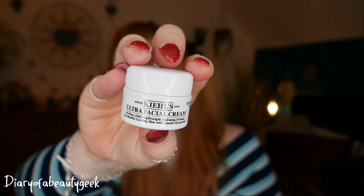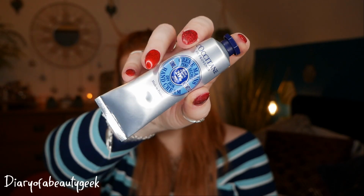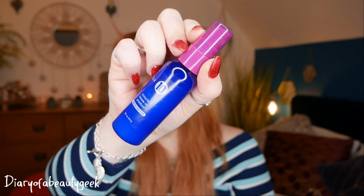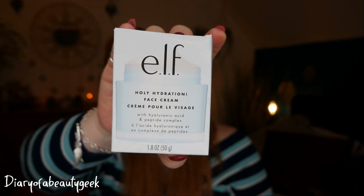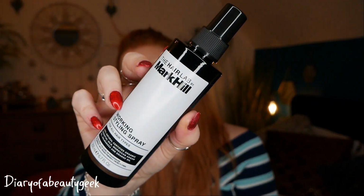So to recap, I'll just go through them one by one. So we got a Kiehls Ultra Facial Cream. We've got a Loctane Hand Cream. We've got an It's a 10 Leave-In Treatment Spray. We've got a Dr. Botanicals Moroccan Superfood Facial Oil. We've got an e.l.f. Holy Hydration Facial Cream. We've got a Working Styling Spray by Mark Hill.